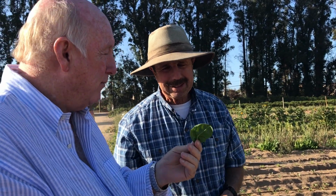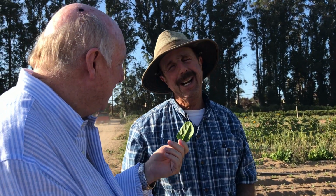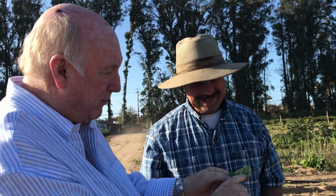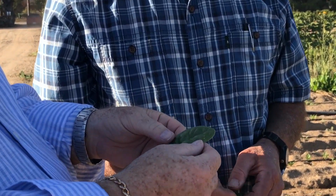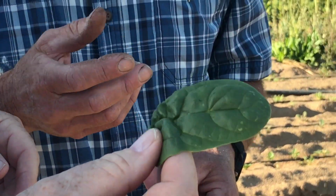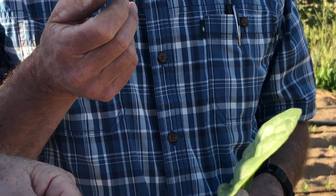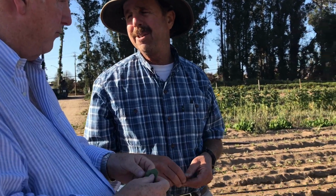Spinach. My first question is, would Popeye eat this? Popeye would be very happy to eat it. Yes. And you said this is a special type of leaf called a savoy spinach, savoy leaf spinach. Okay. And it's got kind of a ruffled leaf. And what's really nice about it is it's much thicker than regular spinach, and it holds up in your salad. It doesn't become all wilty, and it actually has character to it. And it has a great flavor too.